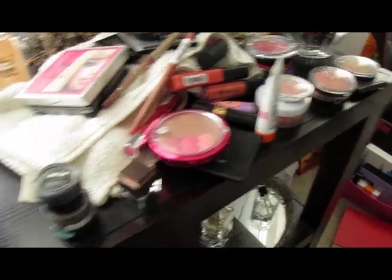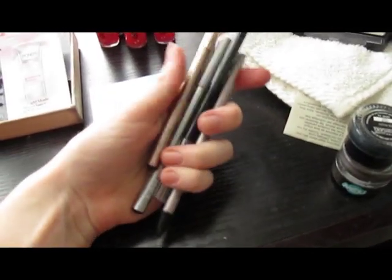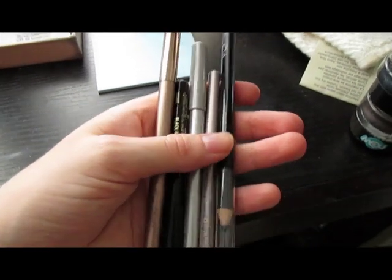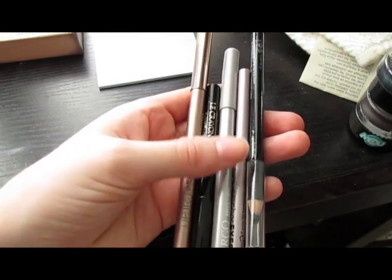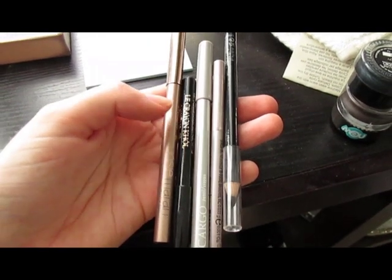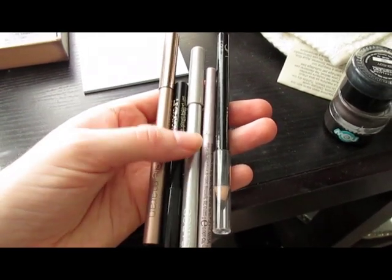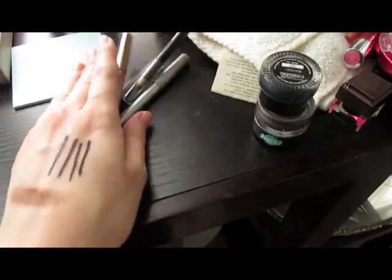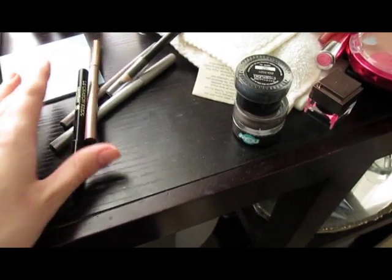I'm getting rid of a lot of my black eyeliners. These are all ones that are kind of hard to work with. They tug on my eyes and they're just not worth it to me. So the brands are Josie Maran, Lancome Cargo, Tarte, and Victoria's Secret. So those are just going to be thrown out.